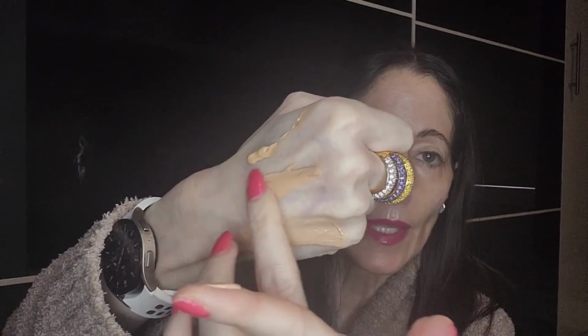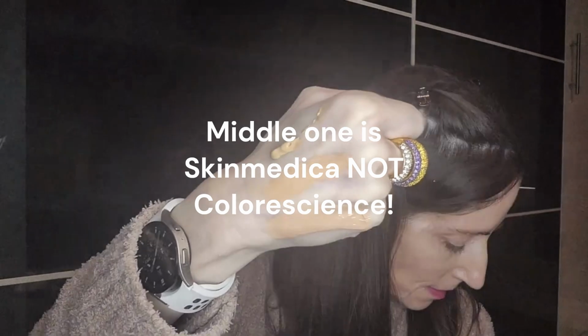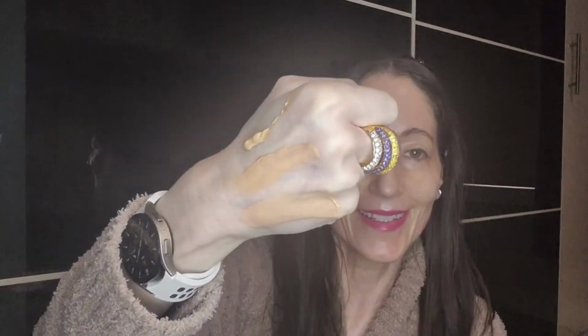Okay, and then we have the Skin Medica. Did I say Skin Medica before? I feel like I didn't say Skin Medica. Okay, Skin Medica. I'm going to list everything below. Again, very similar colors. This one's a little bit thicker. And then the lightest of them is the Drmtlgy. And as you can see, they're all pretty similar colors.